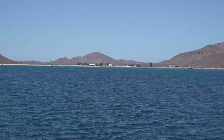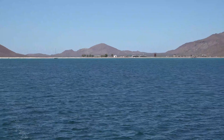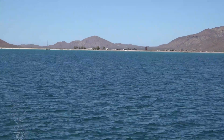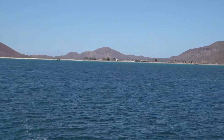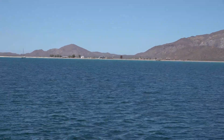We are heading out of Salinas Bay. We only spent one night here, but we wanted to check out the town and to snorkel the wreck, and we did those two things and found that the anchorage was pretty lumpy last night, though it seems okay right now. But all in all, we've pretty much done everything we want to do here.